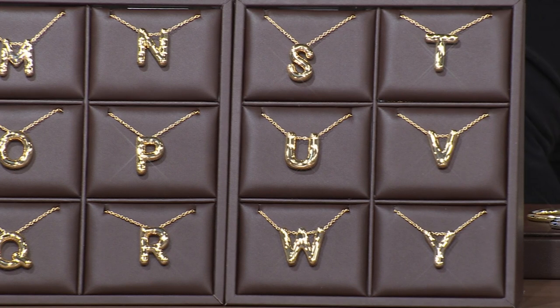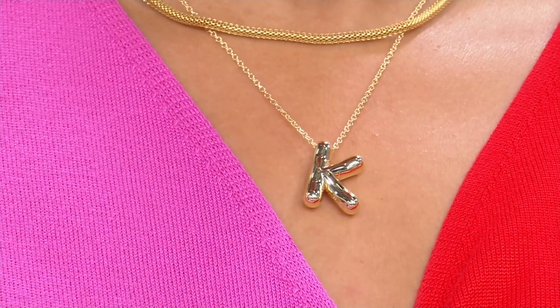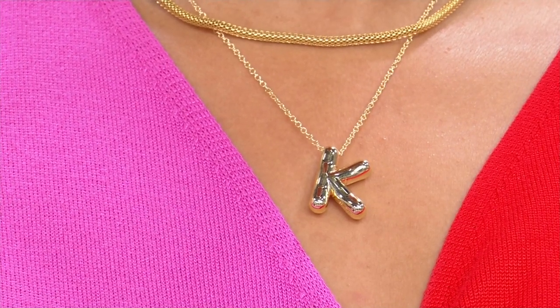Nothing could be more relevant in the world of fashion and accessories and jewelry than personalized statement pieces. It's one of those trends that has just caught fire and is not going away, because once you have personalized jewelry, you want everything personalized, right? That's what you want. We've never done a puffy balloon style thing.